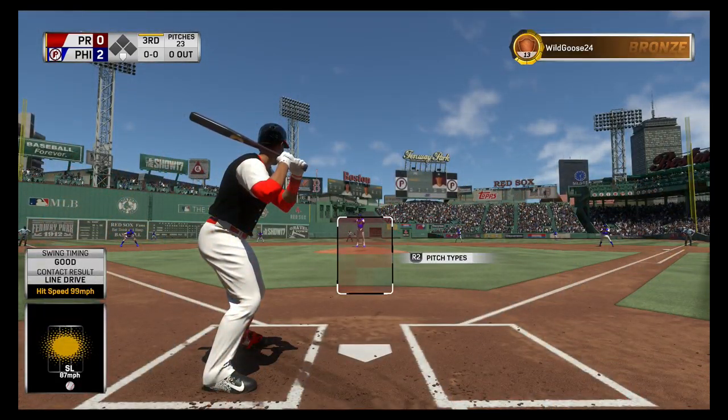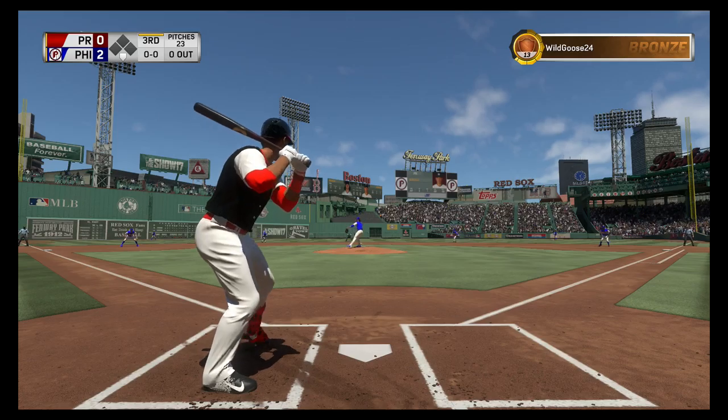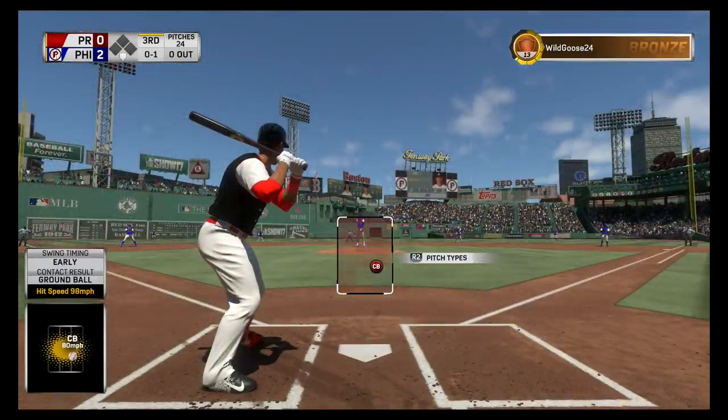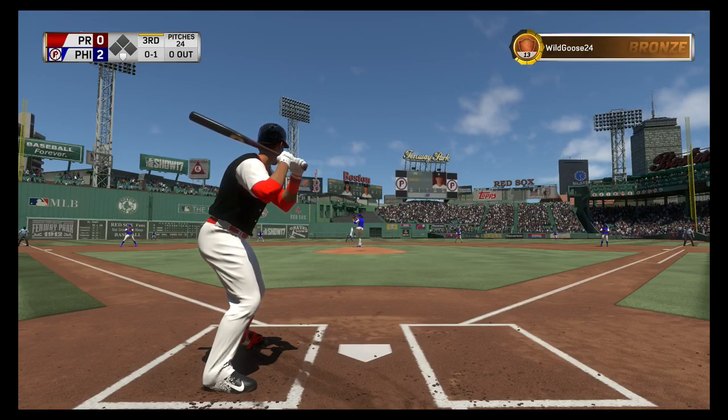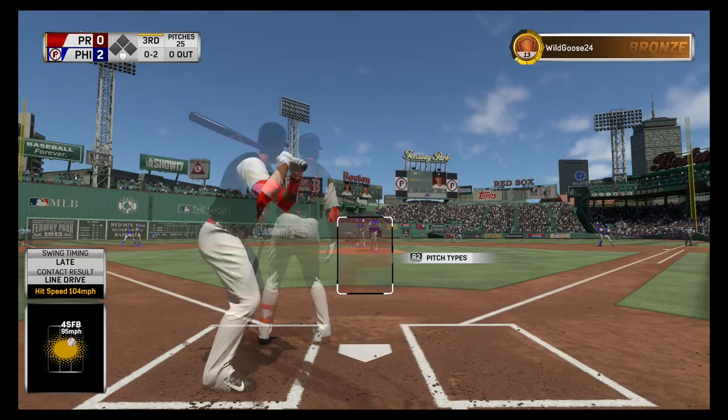Stepping up now, Gary Sanchez. He'll step in to lead it off in the top of the third. Gary Sanchez. Swing and a line. Oh, come on! Into the windup, here comes the 0-1. Another one fouled off, and he's quickly behind 0-2.